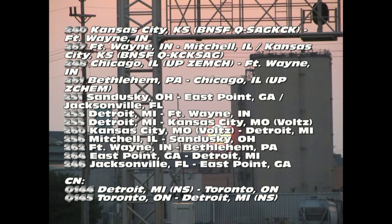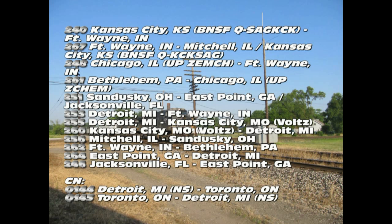Notice that Triple Crown reached destinations off of its network. Trains 248 and 261 connected Minneapolis via Union Pacific in Chicago. Trains 240 and 267 connected Saginaw, Texas, near Fort Worth, via BNSF in Kansas City. CN trains Q144 and Q145 handled Roadrailers to Toronto, Ontario.